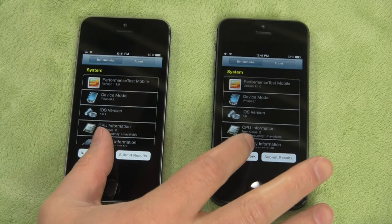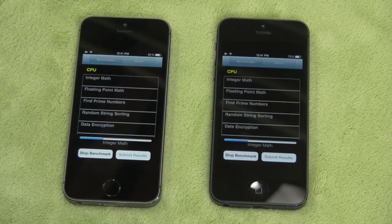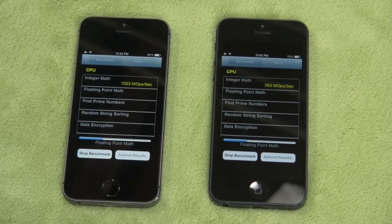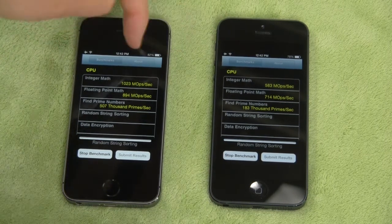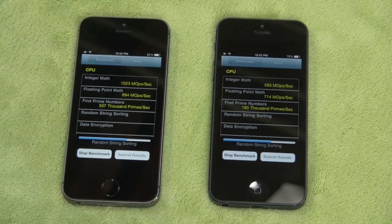We'll let this run. It really doesn't matter when we start it because it's just going to be doing basic tests, but it'll be nice to compare the two. So, the new A7 processor, they are claiming it is twice as fast. It's literally going to be twice as fast as the iPhone 5. A lot of that is going to depend on the tasks that you're doing. As you can see, some of these initial numbers, it is going to post some better numbers when it comes to actual performance.